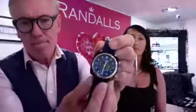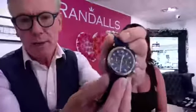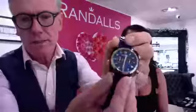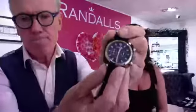Good price. They're nice. So this is what I like about this: you've got the shape of the casing, but it's also replicated in the shape of the chronograph dials. So you've got that really nice sort of 1920s look to it.